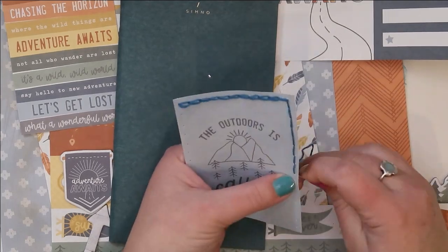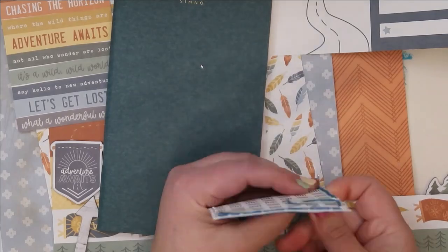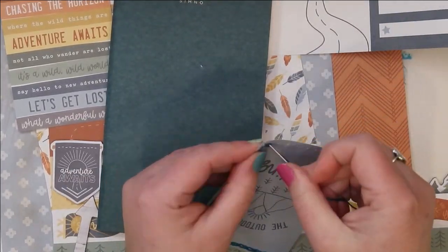But I do like to watch other YouTube videos to kind of explain the different stitches and that kind of stuff. So there is a bit of a learning process that I've been taking on.